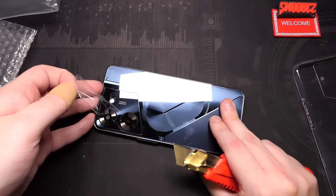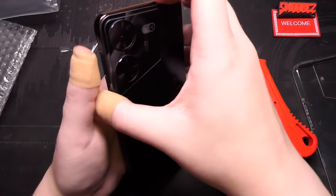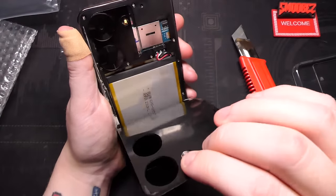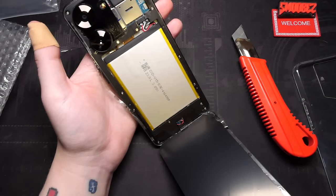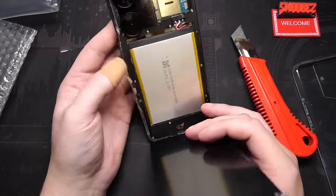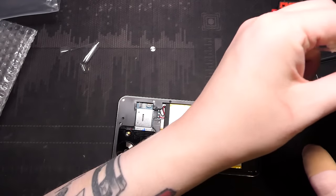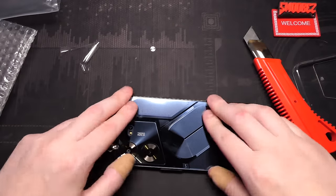Did you just see that? Well, I see what I'm working with, so I'll just pretend I didn't see that. I lifted up the film and the back just pops up. We'll put that back on like this. We didn't see anything. We didn't see anything, right?